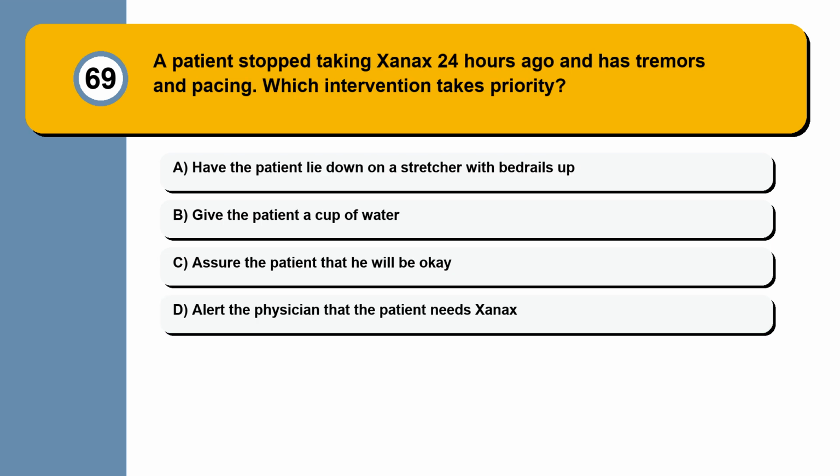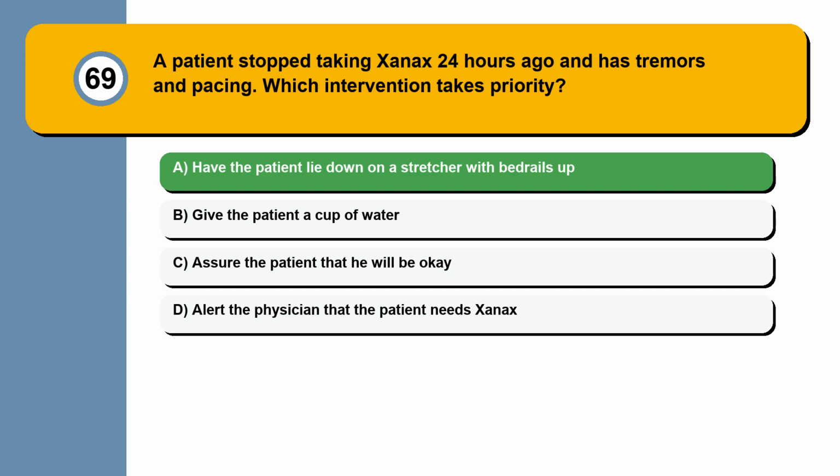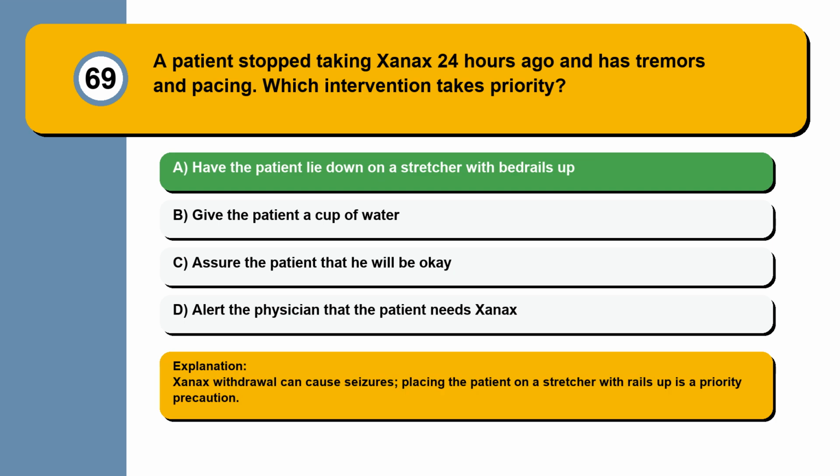Question 69. A patient stopped taking Xanax 24 hours ago and has tremors and pacing. Which intervention takes priority? Have the patient lie down on a stretcher with bed rails up. Give the patient a cup of water. Assure the patient that he will be okay. Alert the physician that the patient needs Xanax. Xanax withdrawal can cause seizures. Placing the patient on a stretcher with rails up is a priority precaution.